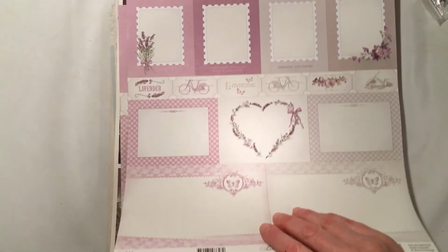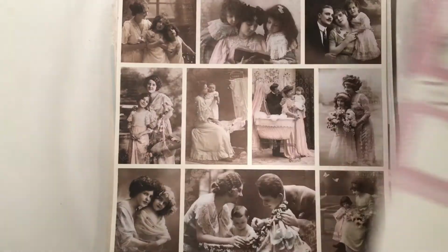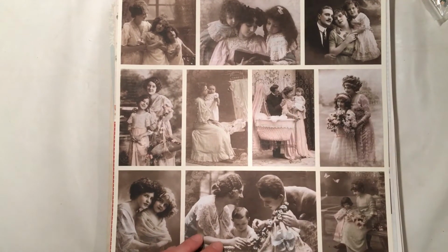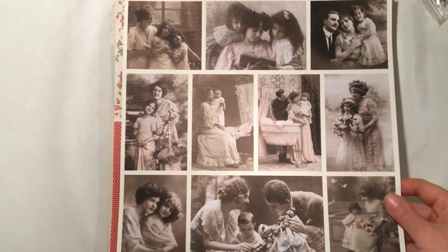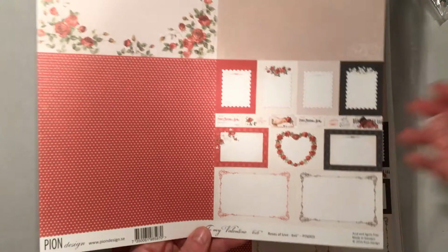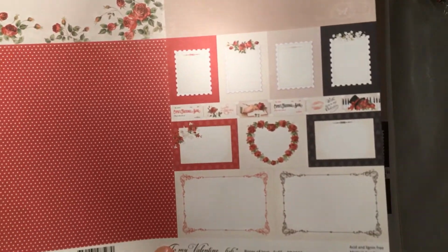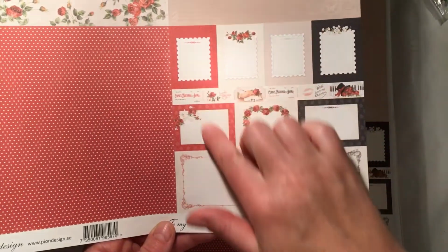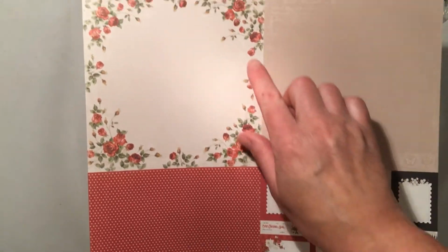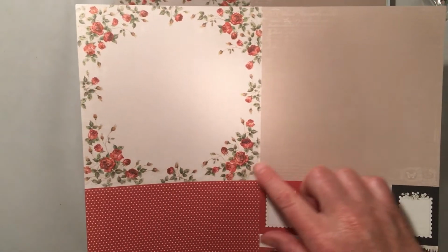Maybe I should go through it a little bit more because I've got so much. This again, you've seen these images. This is the same as the other one that I had. This is To My Valentine. So again, some little labels which will be great to go either on presents or on cards. And I particularly love this one with all the roses around it.